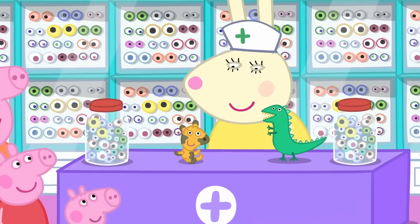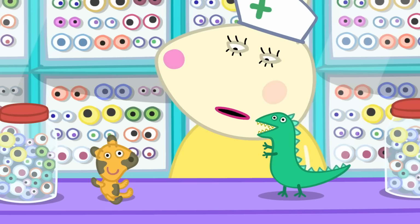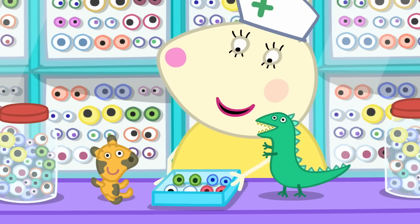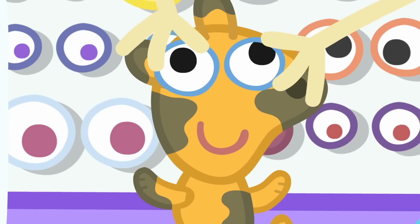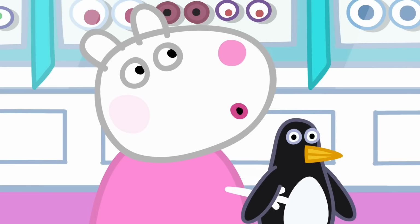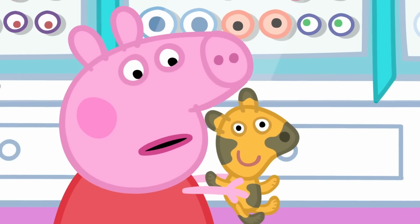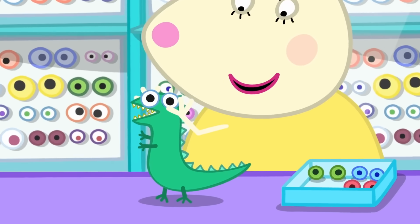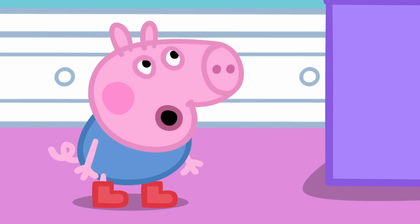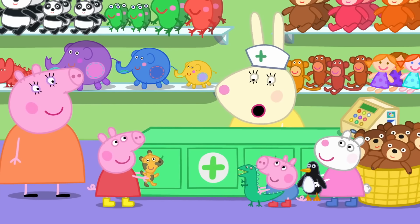You know what they say, the eyes are the windows to the soul. What's a soul? It's a bit complicated. Just look at these eyes. We've got green eyes, blue eyes, or even these googly eyes. The soul thingy might look a bit wrong with those eyes on. Teddy's eyes don't need changing, thank you, Miss Rabbit. What about Mr. Dinosaur? Does he want some new eyes? No! Fine. One thing I can offer you, Teddy, is a new voice.